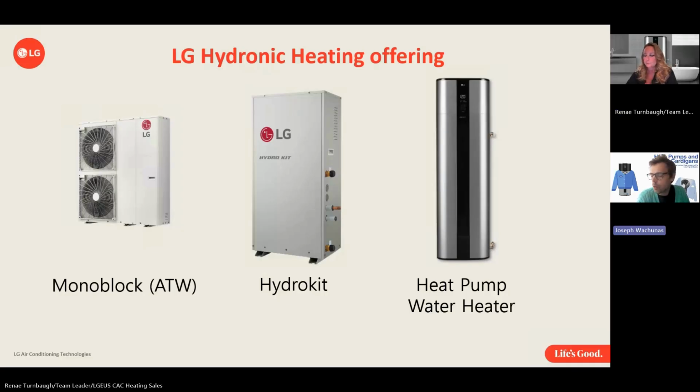And maybe, while we're on the monoblock, talk to me a little bit about what kind of buildings, are we talking homes? Are we talking bigger commercial buildings? What kind of building would use a monoblock system? So that's a really good question. Monoblock is a water pipe only connection with refrigerant piping integrated within it, similar to, like I said, a ductless.